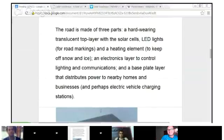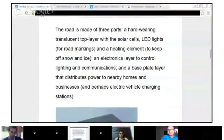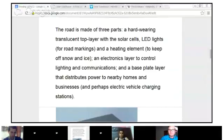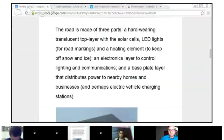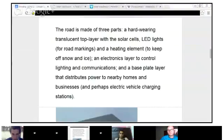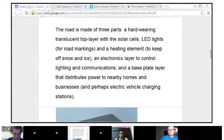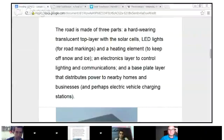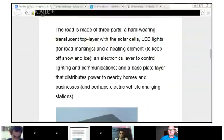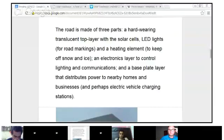Okay, this tells us a little bit more about how it's made. And we have, Mahmoud, would you read this one? Okay. The rod is made of three parts: a hard-wearing, translucent top layer with solar cells, LED lights for road marking, and a heating element to keep off snow and ice, an electronic layer to control lighting and communications, and a base plate layer that distributes power to nearby homes and businesses, and perhaps electric vehicle charging stations.